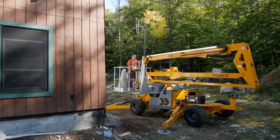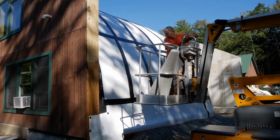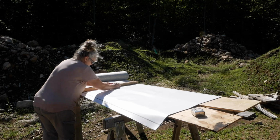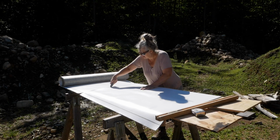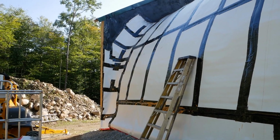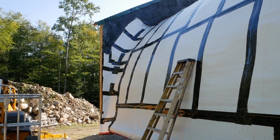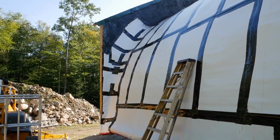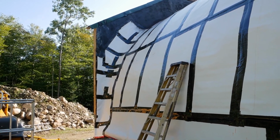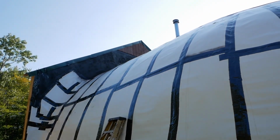She's going up in the lift alone, and I'm going to stay on the ground. We're going to work our way up the parapet wall on this side. Tough day. That's all we got done, but it was really hard trying to figure out how to do the curve on the parapet wall. We have help coming tonight, and we're hoping to get at least one 21-footer over the dome, and then we'll see where that gets us.